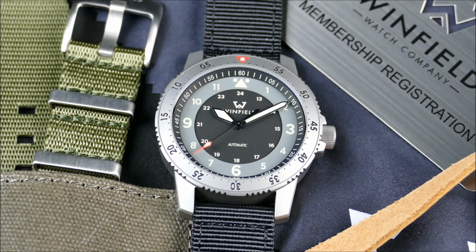A couple of cool points are that every Winfield watch is regulated in 6 positions and pressure tested individually to 100 meters. They also receive full QC checks. And this is all done at their shop in Ohio, which I thought was very, very cool. I'm always happy to support veteran owned brands, as well as anything where some of the work is being done here in the good old US of A.